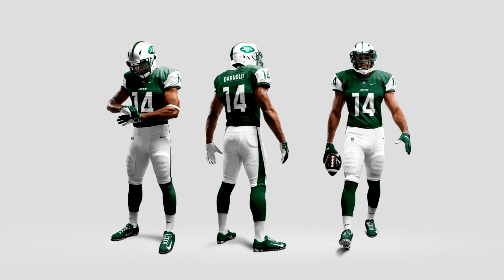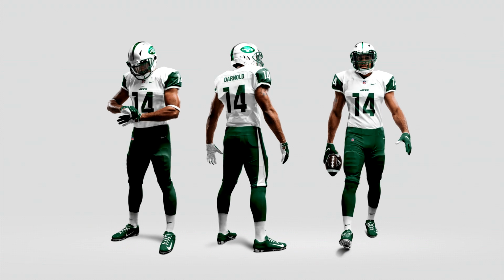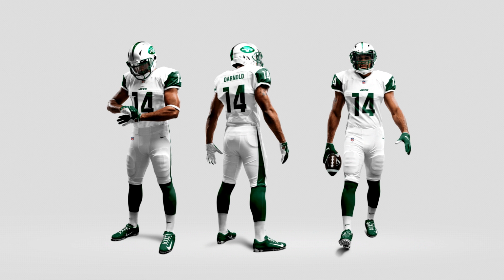Playing off the current and previous iterations of the New York Jets uniforms, this look is simple and to the point. Black is cut out of the color scheme for simplicity's sake, and reminiscent of the original color rush, the helmet decals have a chrome finish.